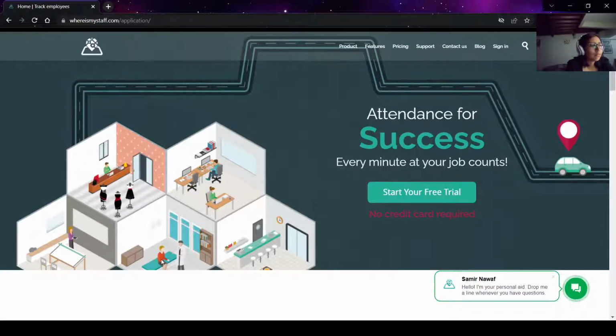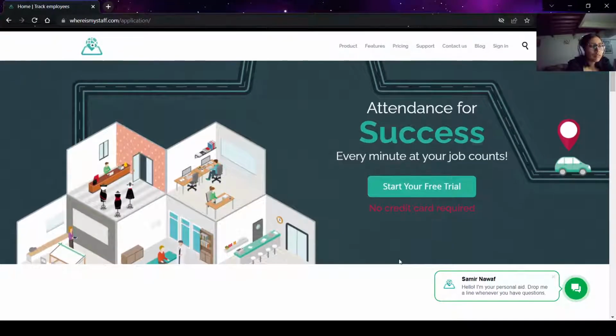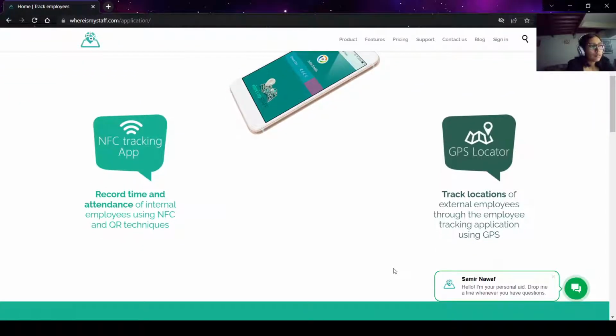And at first this white space seems a little out of place, like it should not exist. It feels like it hasn't finished loading the main picture on the website, but it's just a weird transition for this screen size. So I'm getting that you have an NFC tracking app. Okay, and I'm getting specifics of what's the technology offered here, and a GPS locator that was expected from the first moment.